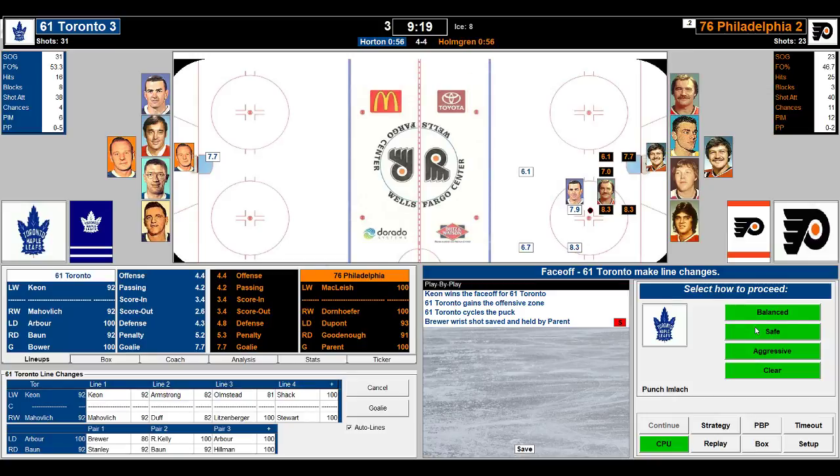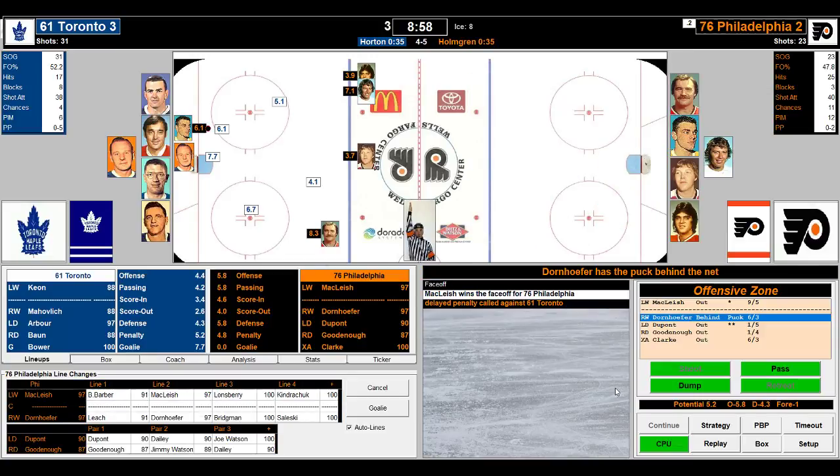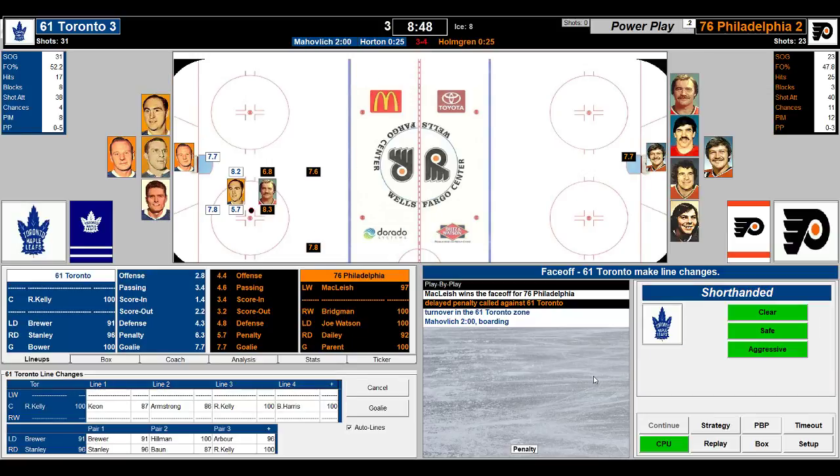It'll be McLeish and Keane. The puck is dropped. And there's a delayed penalty called on Toronto, extra skater for the Flyers. And that's going to be Clark. Excellent opportunity here for the Philadelphia Flyers to tie this hockey game up. 8:58 to go in the game, trailing by 1. The puck is worked behind the net to Dornhofer. They get it to Clark.